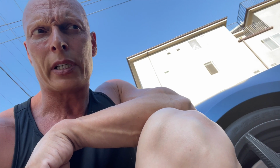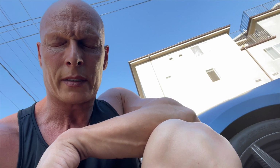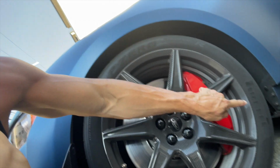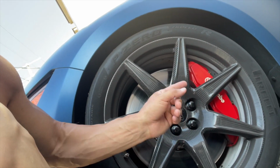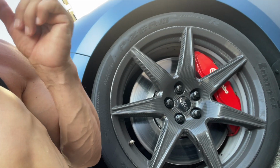So after about 3 laps, I just started going wide open throttle, getting onto the banking, and the car just felt super solid, super stable, very planted. I'm currently running the Pirelli Trofeo RS with the car. I just had the brakes bled. I'm running the Castrol SRF fluids, so everything was set, everything is running great.